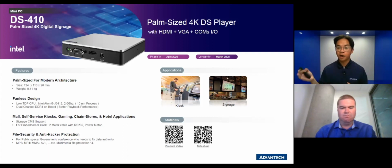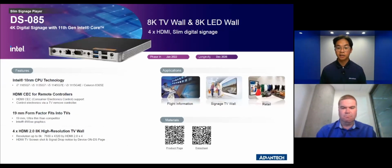And we also have an upcoming product, the DS411, a little sidebar here, which is basically the same thing as this 410, but with two HDMIs, right? And the product that I was talking about previously in that case study is our DS85. So this is our more mainstream player.